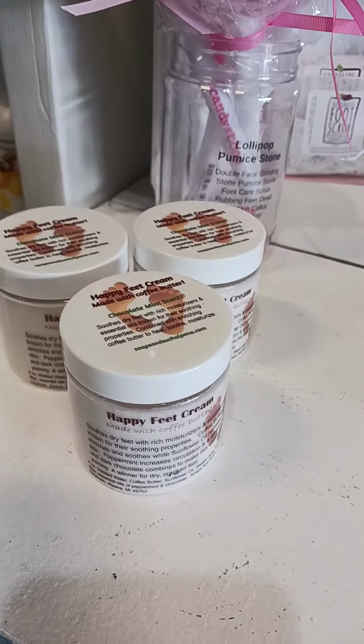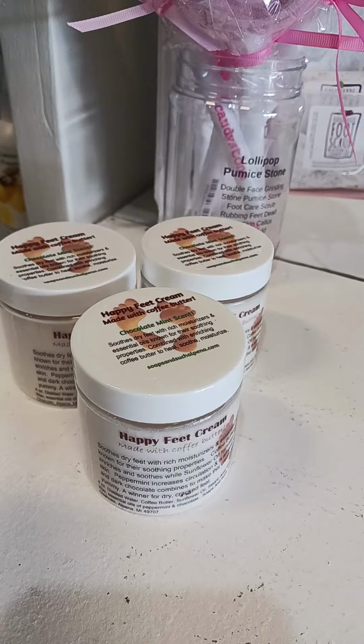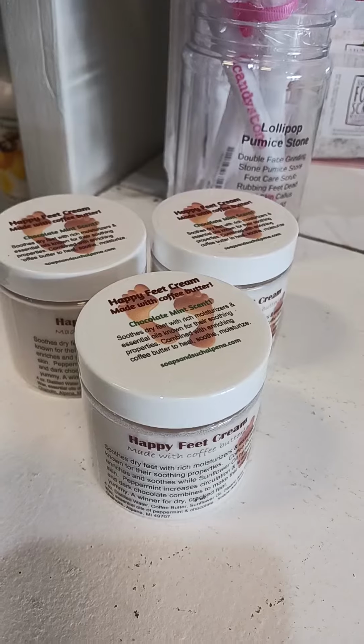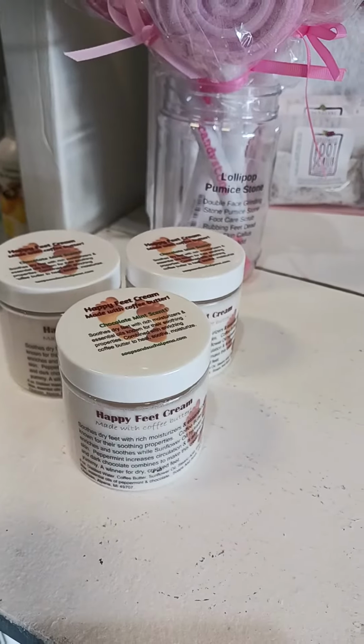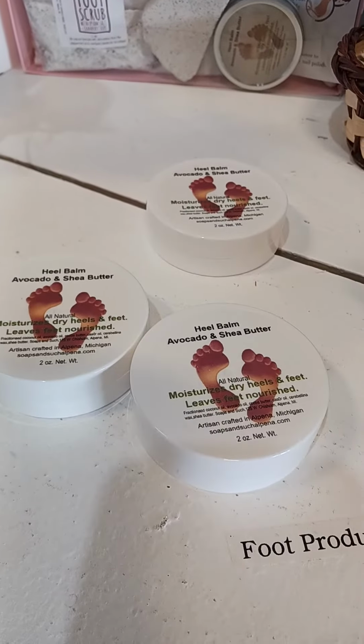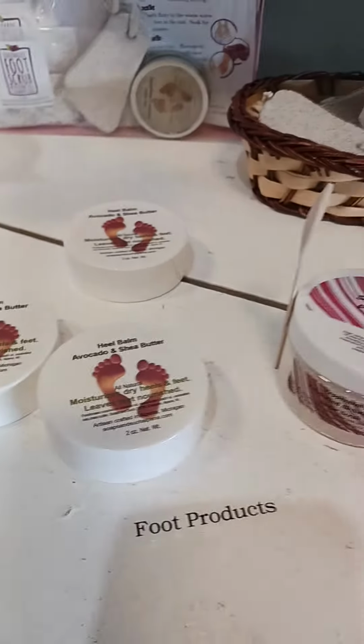And then here is a Happy Feet cream with coffee butter in it. It's mint and coffee scented. Everybody loves that one. Hydrates your feet, sinks right in. This is the heel balm for really dry feet. That's one of the favorites here.